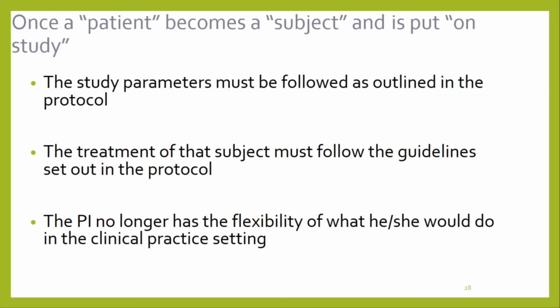Once a patient becomes a subject or a participant and is put on study, it is at that point that the study parameters must be followed as outlined in the protocol. The treatment must follow the treatment section of the protocol, and the PI no longer has the flexibility of what he or she would do in the clinical practice setting. Does everyone agree with that?